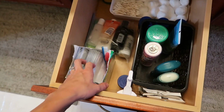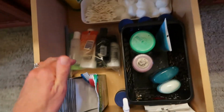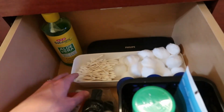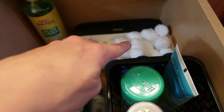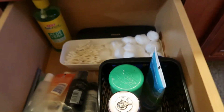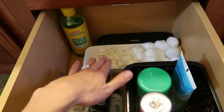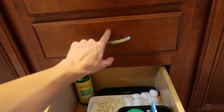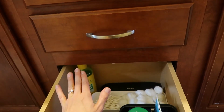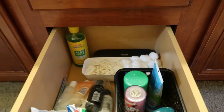Denture cleaner, because Philip and I both have retainers, so we clean our retainers with that every day. And then this is our little toothbrush holder, some aloe vera, and then I put the cotton balls and Q-tips in there. I did have them in the second drawer, but I thought it was a better idea to put them down here, because we're opening this drawer a lot more since it has our hair stuff in it. And the kids always play in this drawer when I have it open. So keeping it down here keeps the kids from messing with it all the time.